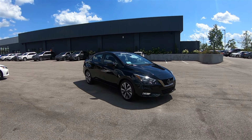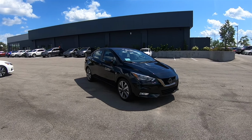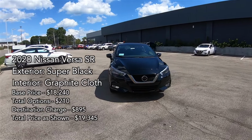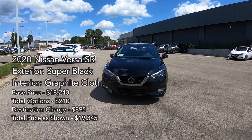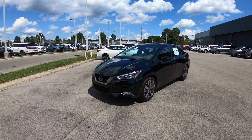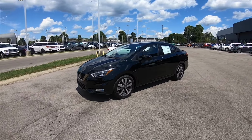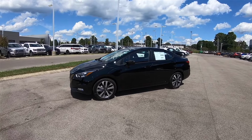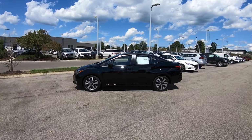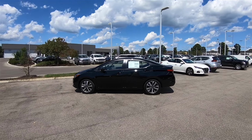Meet the all-new, completely redesigned 2020 Nissan Versa. Offered in 3 trim levels, S, SV, and the sporty SR that is shown here, standard safety features such as rear view monitor, automatic emergency braking, reverse braking, and pedestrian detection, as well as lane departure warning and convenience features such as Bluetooth and a 7-inch touchscreen make the all-new Versa a fantastic buy in any trim.